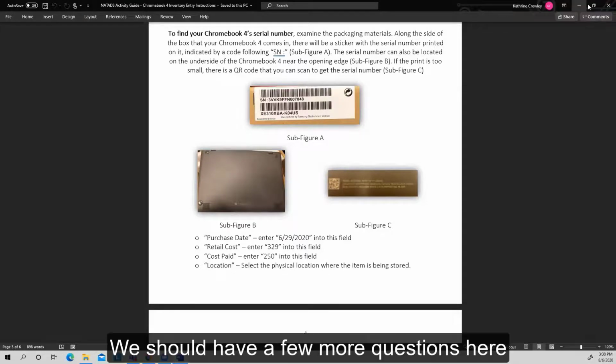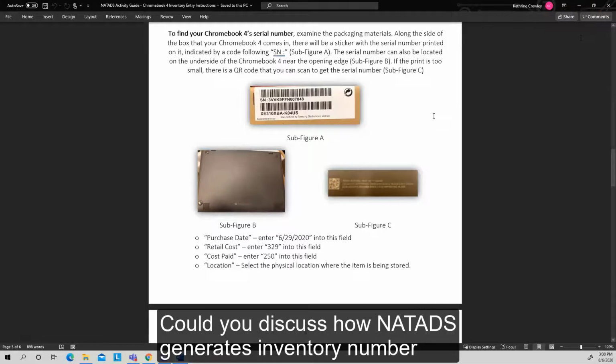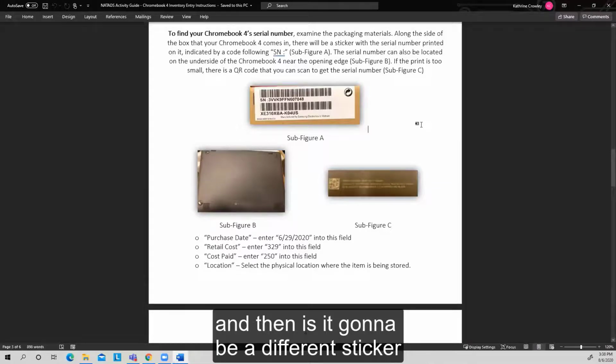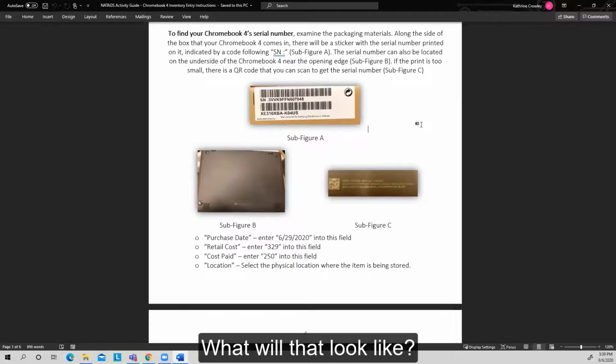This is Megan. We do have a few more questions here, and they're regarding the inventory number. So could you discuss how NATADS generates inventory number? And then is it going to be a different sticker that they're going to use with that inventory number? What will that look like?